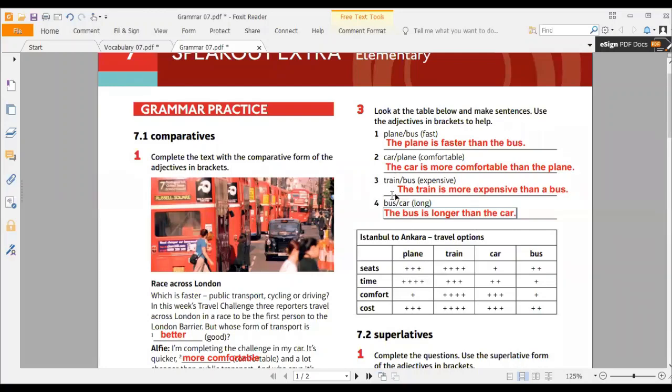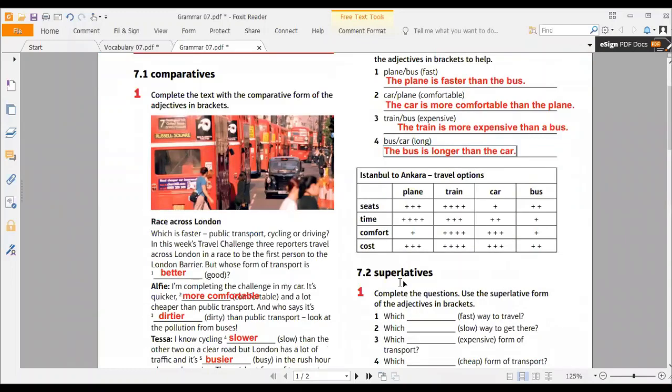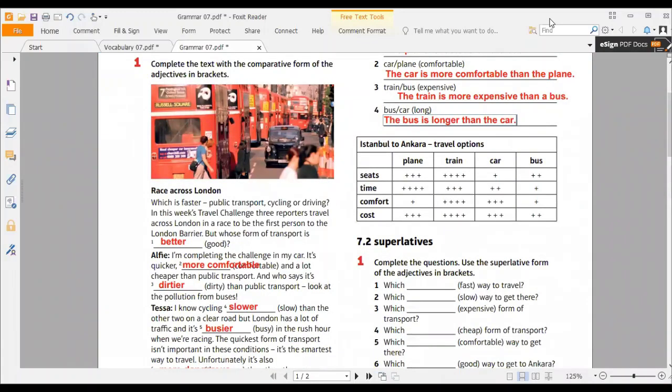Sometimes you may think that the plane is more comfortable than the car, but the survey says otherwise. You can compare the plane and the car. They talk about only one, but here we have three. That's what we compare. So normally when we are doing two things, we use a comparative. In the next class we are working on superlatives, okay?